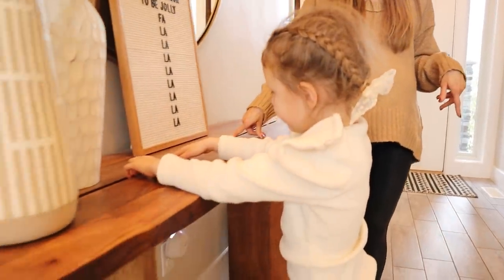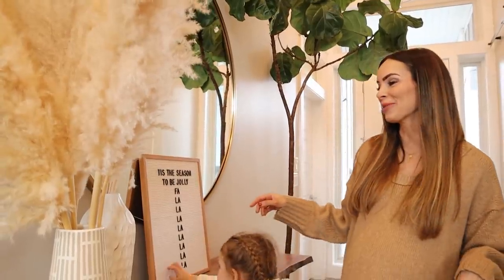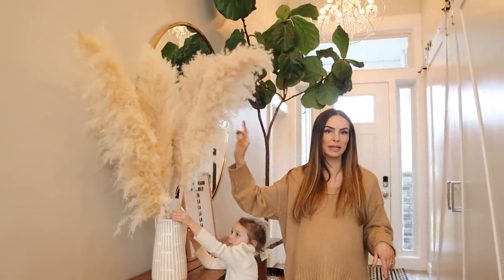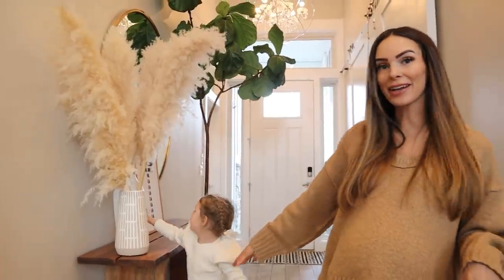Let's go. Entry table is World Market. We still have our Christmas letters on the board. These vases I always get asked about, they're from Target. These are Lux Bee pampas grass. That is our entryway.